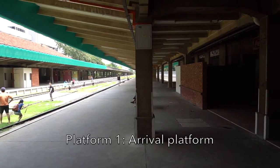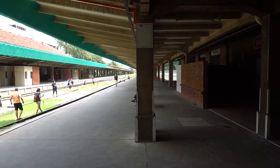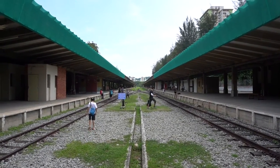This used to be Platform 1, the arrival platform of this station. The tracks are now all that fill the railway station.